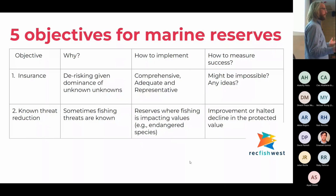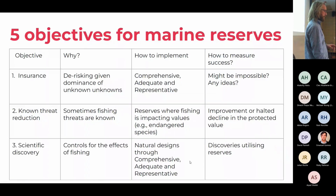Obviously, this is much more straightforward to explain to people. You close areas where fishing is impacting things people value, like endangered species, and you would measure success by improved or halted decline of those endangered species.